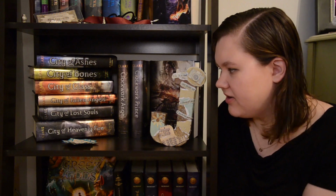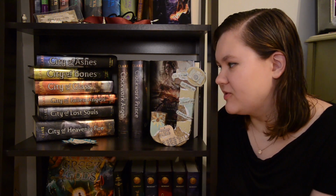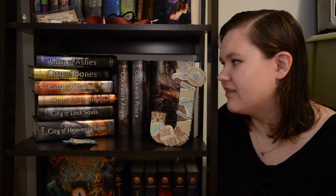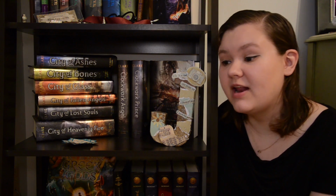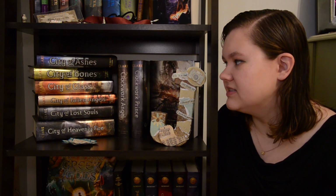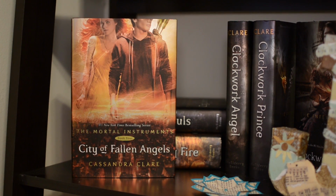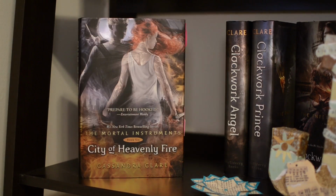It looks beautiful. This is obviously my Cassandra Clare shelf. Oh wow, books are out of order. That's awkward. On the left we have the Mortal Instruments series. Right now they're out of order. The first 2 are switched. But anyways, the TMI series is City of Bones, City of Ashes, City of Glass, City of Fallen Angels, City of Lost Souls, and City of Heavenly Fire.